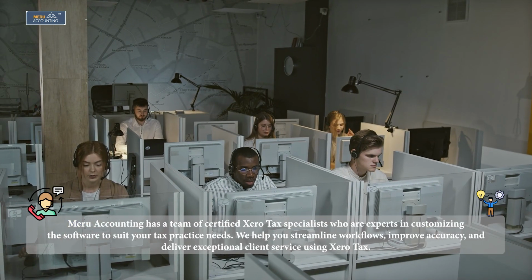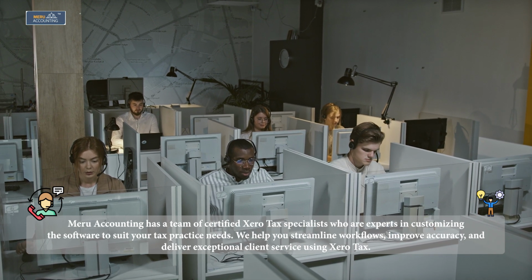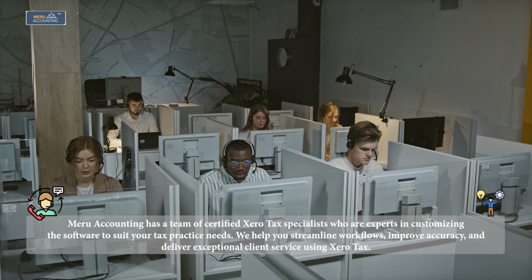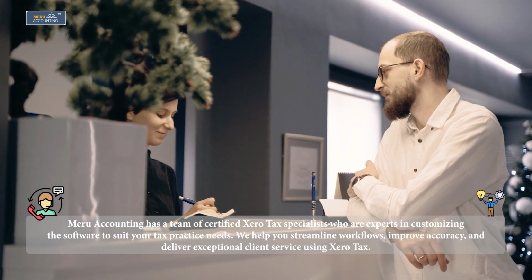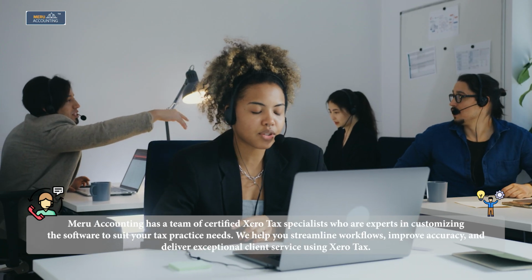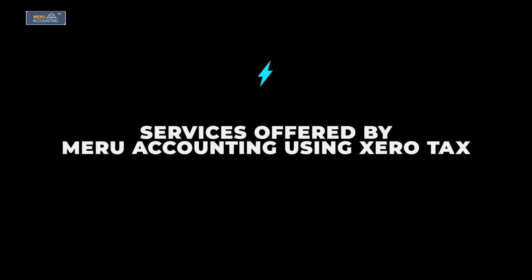Meru Accounting has a team of certified Xero tax specialists who are experts in customizing the software to suit your tax practice needs. We help you streamline workflows, improve accuracy, and deliver exceptional client service using Xero Tax. Here are the services we offer using Xero Tax.